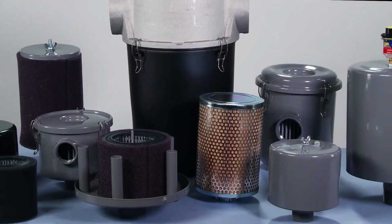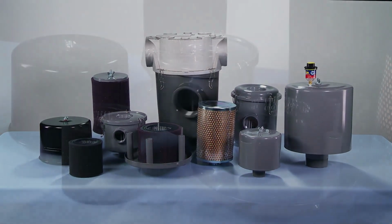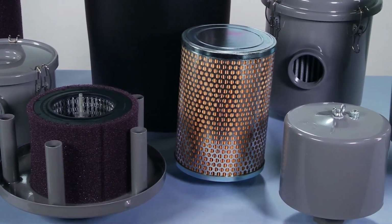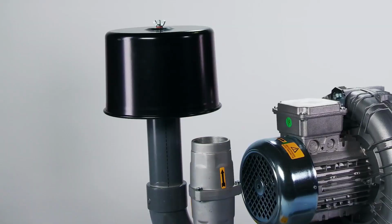Filters are needed to prevent debris from entering the blower. If foreign material enters the blower, then it could cause damage to the impeller and other internal areas, so the use of filters is recommended on all FPZ blowers. FPZ provides filters for vacuum service and for pressure service.